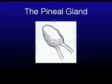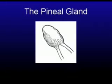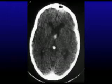The problem that most people are having is that the water calcifies as you age. In fact, that's how they're able to figure out if your brain has a tumor when you're getting an MRI. Most people have this chunk of calcium in the center of their brain, which looks white on the MRI or on an X-ray. And if that little guy is off to one side, why is that? Think about it. Because what? Tumor is pushing on the brain, and it knocks it off of alignment.